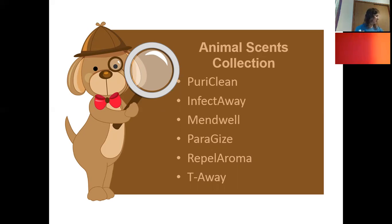My husband said we were out on a walk and he could see the flies coming and then they would leave, you know. So the Repel Aroma really, that aroma, it just really is helpful. We'll leave it at that.